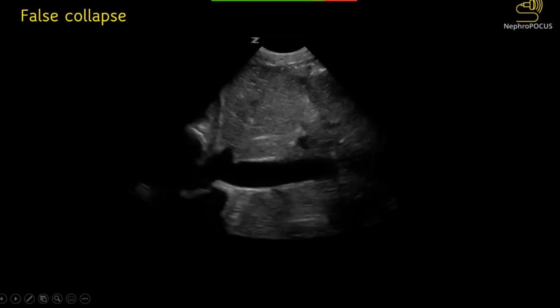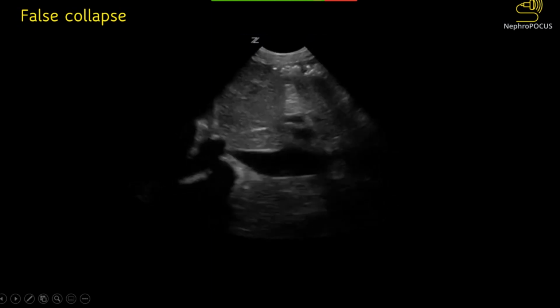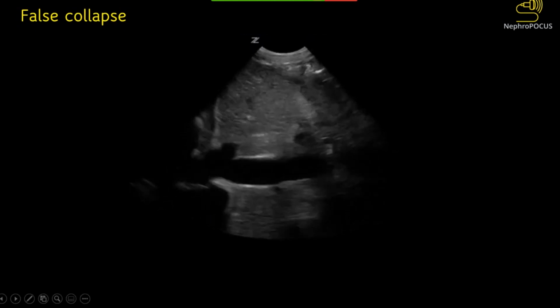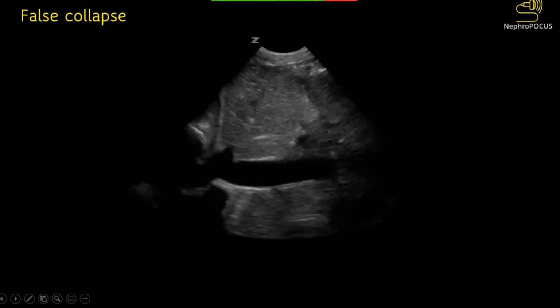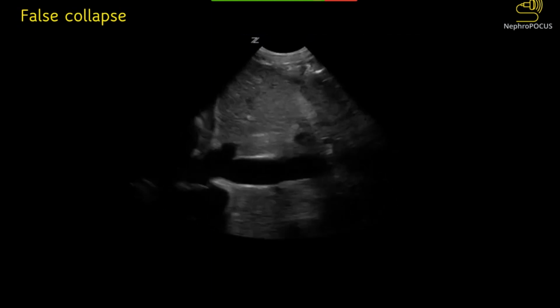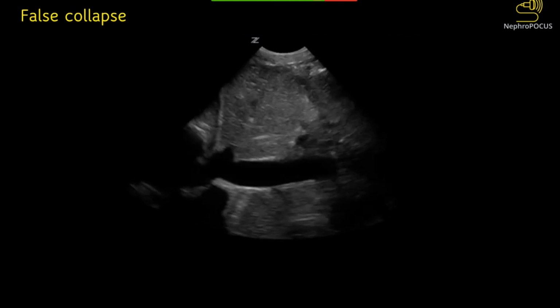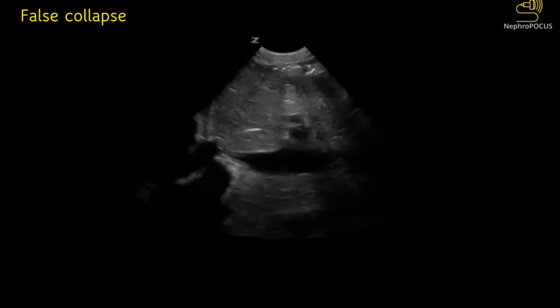That's one thing. The second thing is we have to be looking at this area here. That area in reality is not collapsing, but when the operator's hand is moving, it appears that there is a collapse here because the ultrasound beam is not passing through the IVC, but it's actually passing through the liver. So there are several limitations. We could make a whole presentation about IVC limitations.